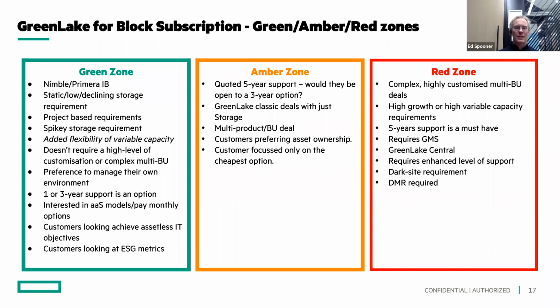Where storage is predicted to be static, low, or even declining, where consumption isn't a good fit, actually modeling a customer out of variable capacity to reserve capacity over a 1 or 3 year term is really interesting. It is an as a service solution that works with costs actually declining. And that could be linked to digital transformation. Typically, it is linked to digital transformation, as is project business, where a customer only needs storage for 1 year, does not want to own it, does not want the burden. They just need to access it for a specific project. Block works really well there.